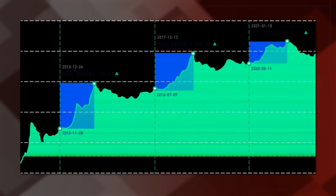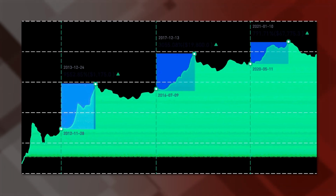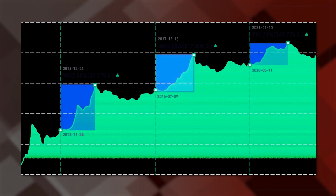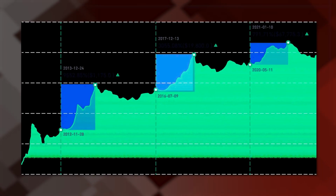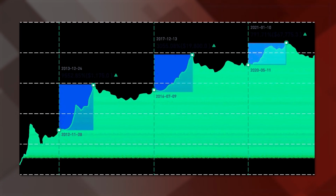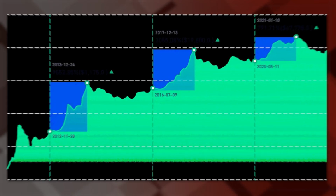For example, the very first halving in 2012 saw Bitcoin's price skyrocket from just $11 to over $1,100 within a single year. Fast forward to 2016 and a similar pattern emerged, with prices peaking at $20,000 about 18 months post-halving in 2017. Fast forward to 2020 and a year after the halving, we saw just another peak at about $66,000 in December, and well, climb back. So I think you get it.